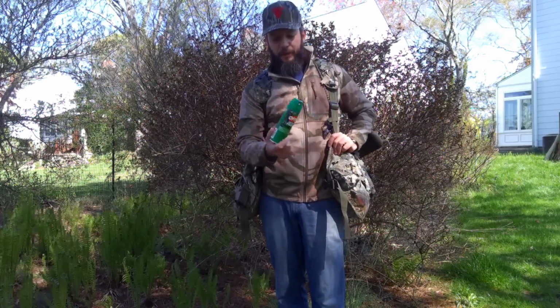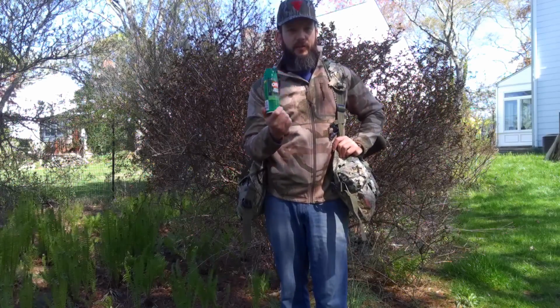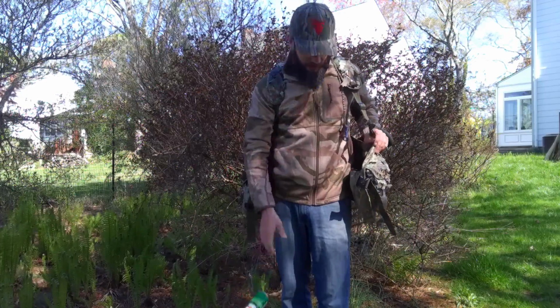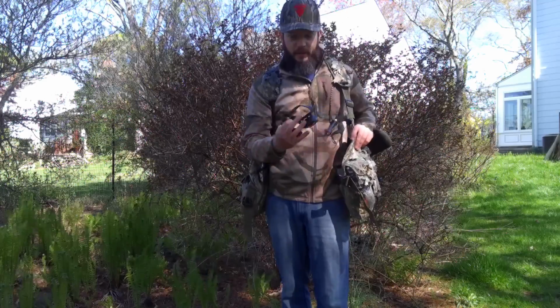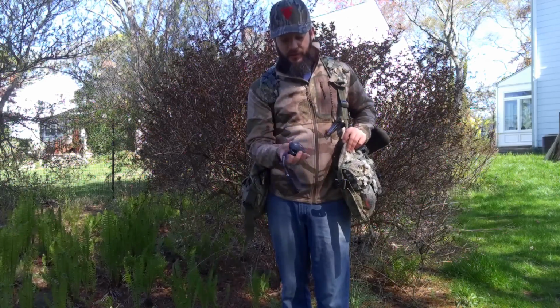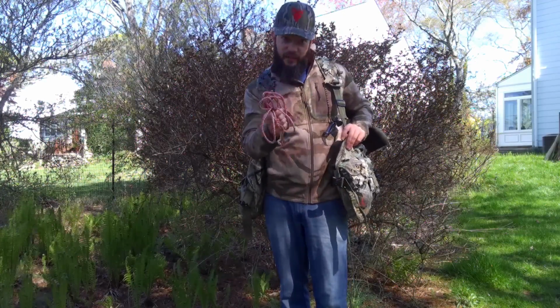I always carry some Off with me. Thermacell works great for mosquitoes. I like this for ticks, especially in the east. The ticks are really prevalent, so I do carry some Deep Woods Off. My extra mask, my headlamp. This is again the Black Diamond. It's just a great headlamp. Carry a piece of rope in case I shoot a bird.